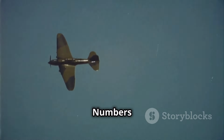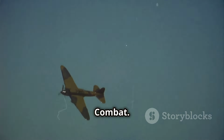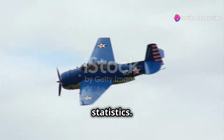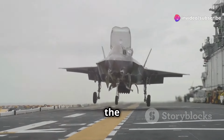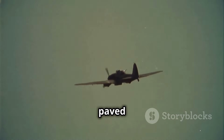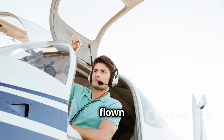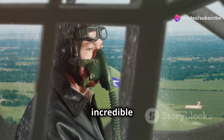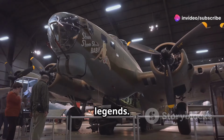Section 7, Beyond the Numbers, a legacy forged in combat. The Grumman F6F Hellcat's impact extends beyond its impressive statistics. It secured air superiority for the US Navy in the Pacific. This allowed the Allies to go on the offensive. It paved the way for victory. The Hellcat was flown by some of the most famous aces of the war. These pilots achieved incredible kill ratios. They became legends. They cemented the Hellcat's place in aviation history.